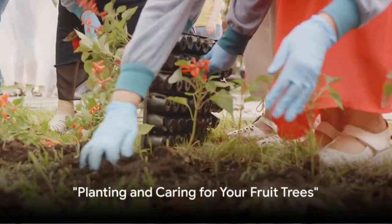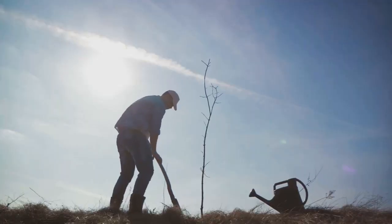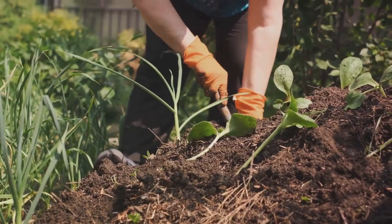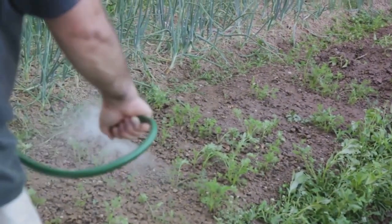Now that you've chosen your trees, it's time to plant and care for them. Start by planting during a cooler season to help establish roots. Dig a hole twice as wide as, but not deeper than, the root ball. Water generously after planting and regularly thereafter. Don't forget the ongoing care.